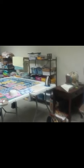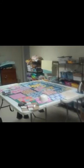And this is the downstairs sewing room where I really need to tidy and sort, and stuff is kind of piled up, but it's a really good workspace with nice light and a big place to put up my tables.